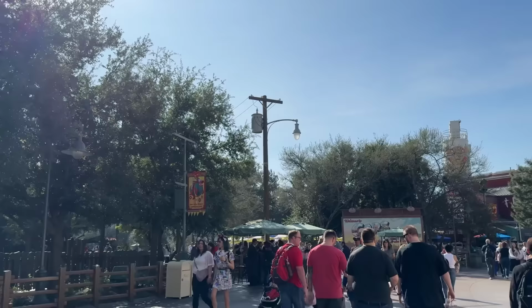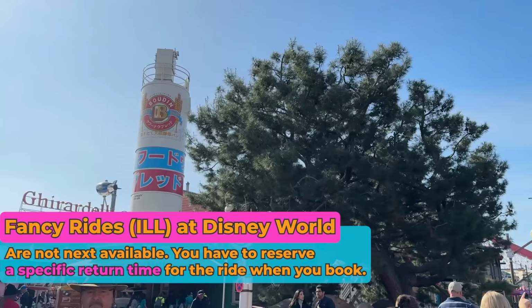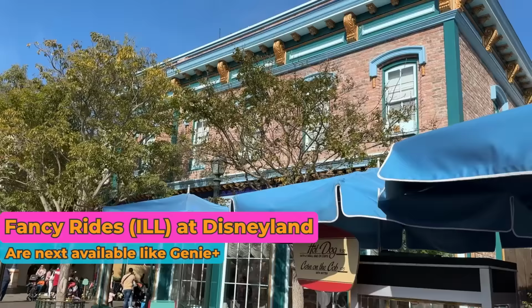But another big difference here from Walt Disney World is how fancy rides are booked. If you're used to going to Walt Disney World, you know that fancy rides are not next available. You get to pick and select and reserve a specific time when you're booking those. That's not the case here. They are next available just like Genie Plus. You're still gonna pay for them individually, but when you look at the tip board, it's not gonna allow you to select what time you want throughout the day. It's gonna show you the next available time.